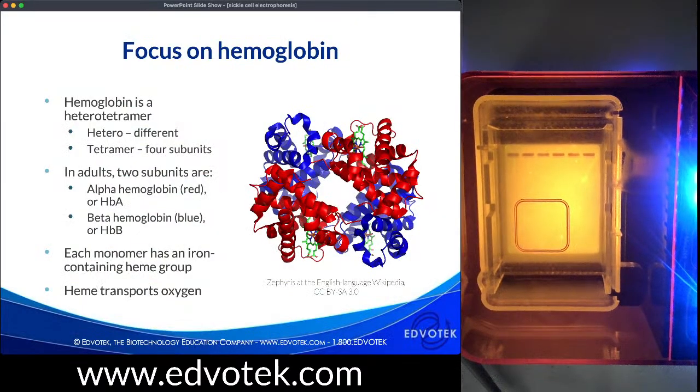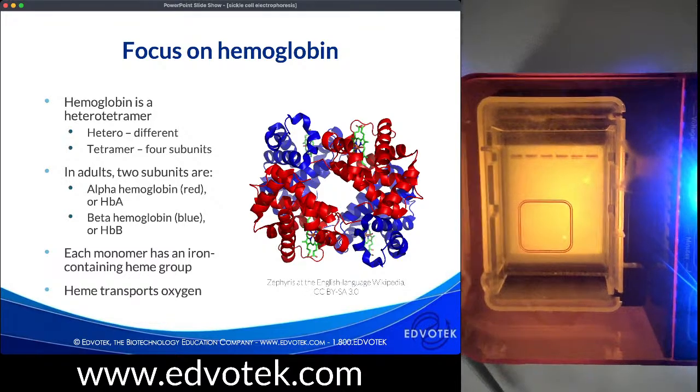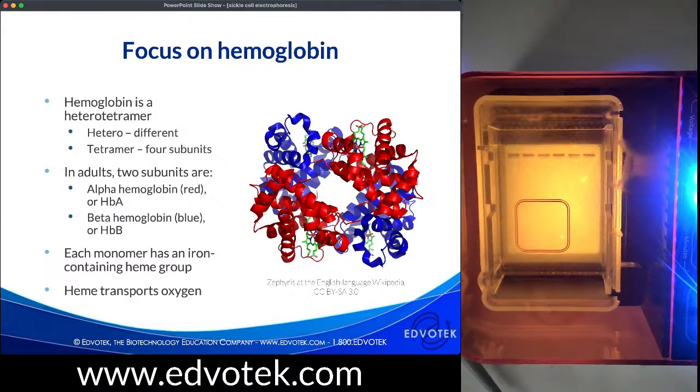All right, so let's talk more about sickle cell disease. And again, sickle cell disease is going to be a disease of our hemoglobin. So let's focus on what this molecule actually is. And so hemoglobin is actually not a single molecule, it is a heterotetramer. So if we break that word down, hetero is going to mean different. Tetra is 4, and in biology, a mer, M-E-R, is a unit. So when we say something is a polymer, it means that we are linking many units. A tetramer specifically is built from 4 units. And if we have a heterotetramer, that means that those 4 units are different.